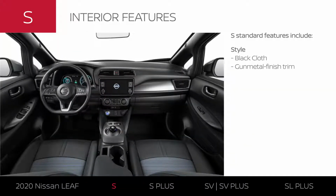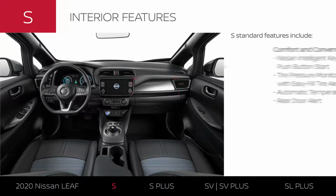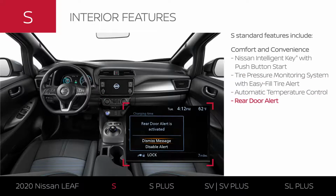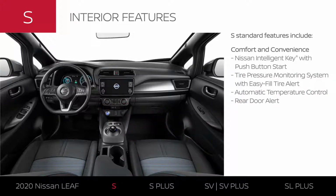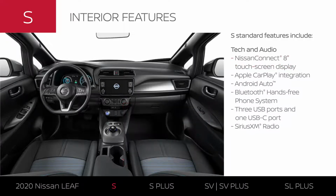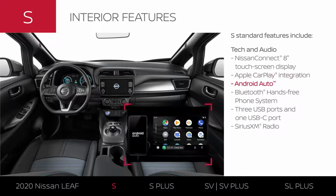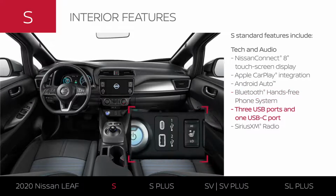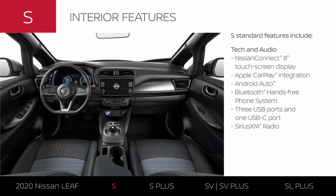The LEAF S has a stylish interior with black cloth seats and gunmetal-finish trim. Standard comfort and convenience features get you on the move with one touch, can help you out and alert you if you're low on air, keep you comfy, and can let you know if you might have left cargo in the back seat. LEAF S puts your wider world at your fingertips with an 8-inch touchscreen and tech that puts your compatible smartphone on display, while Bluetooth lets you stay in touch, hands-free. You and your passengers can charge up with ease, and you'll enjoy satellite radio.